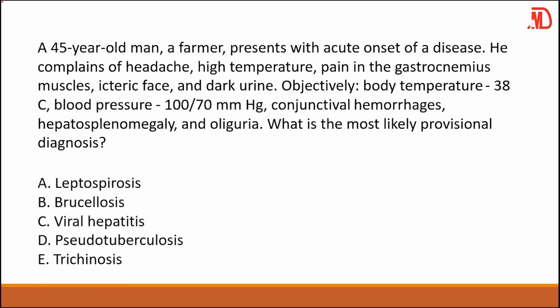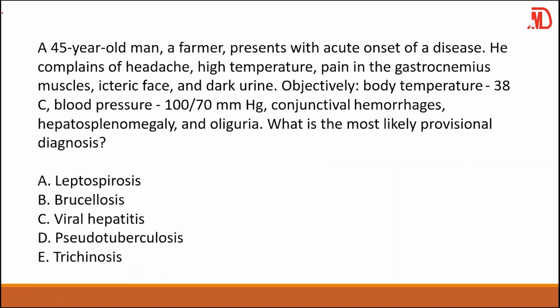This is another question that might help us. A 45-year-old man, a farmer, presents with acute onset of a disease. He complains of headache, high temperature, pain in the gastrocnemius, just like what I talked about the last time. Now look at this feature, and then let's look at what the answer will be. Pain in the gastrocnemius, that's the calf muscles.